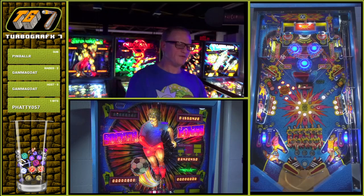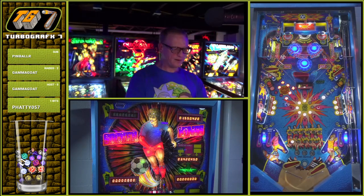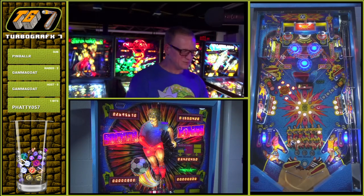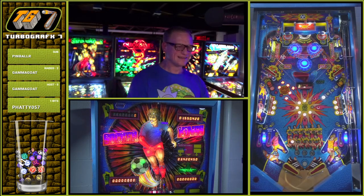I like how they weren't afraid to have naked girls for the European games. Remember all those Spanish games we saw with the boobs? Yep. They did not care.